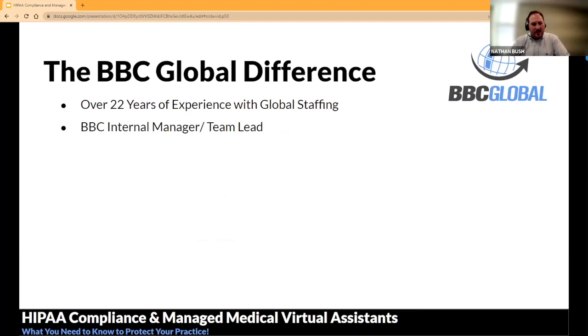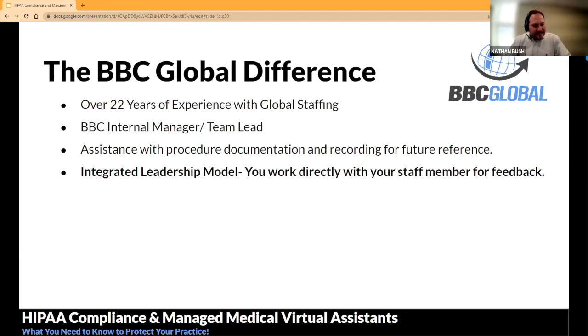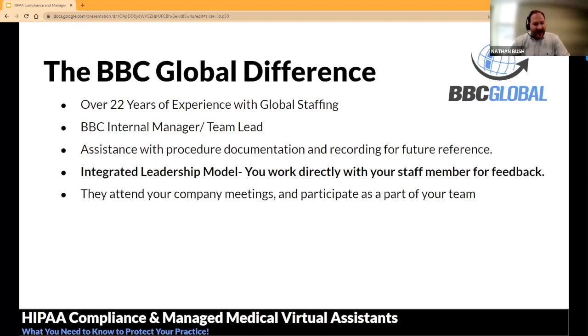The internal manager and team lead, which is huge, are responsible for overseeing your campaign. They assist with procedure documentation and recording for future reference, and help that manager ensure that they're following your policies and best practices. I can't tell you how important it is to have not just the employee, but also the benefit of the additional team lead that's overseeing that employee in making sure that they're staying on task. We utilize that integrated leadership model, meaning that your employee or staff member works directly for you for your feedback. They attend your company meetings. They participate as you're part of the team.